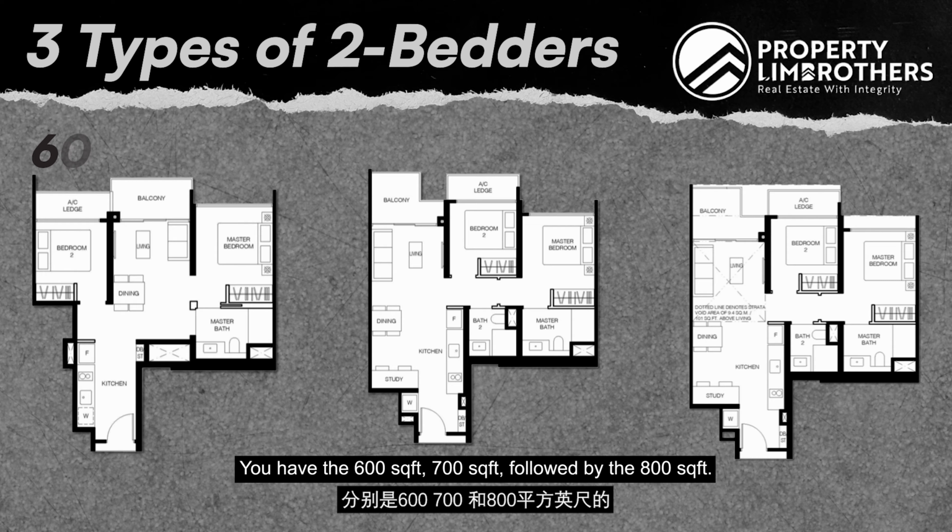So The Quest is a mixed development. It has a total of 516 residential units together with 30 over commercial units right at our doorstep. This one TOP in 2020. The lease started from 2016, which means that you have a very healthy balance of 91 over years. The Quest is being built by Qingjian.